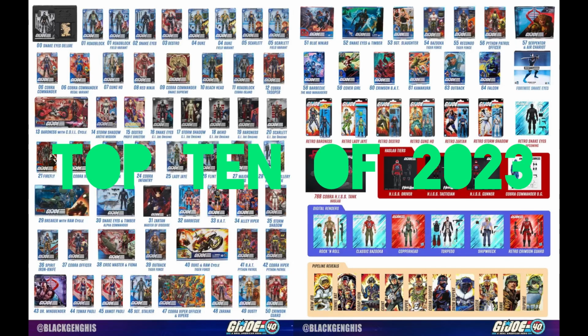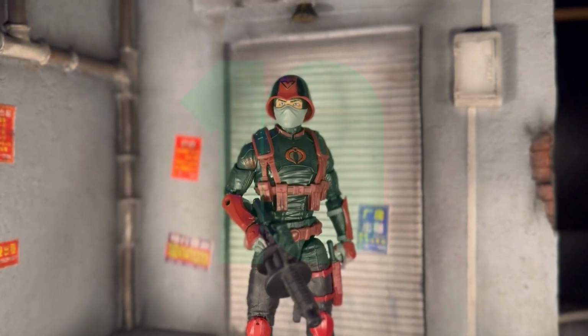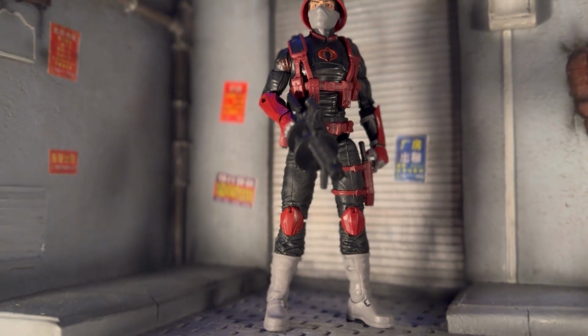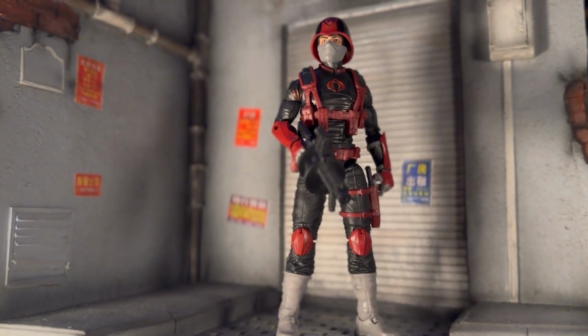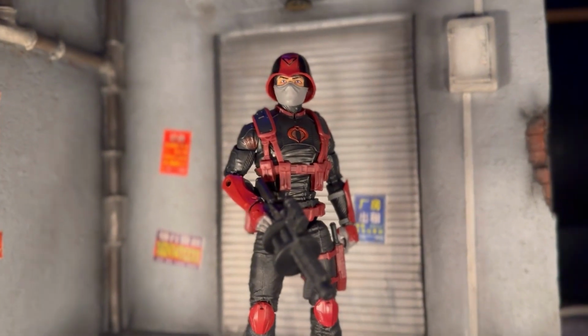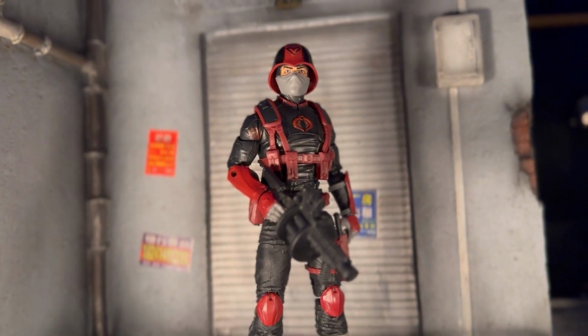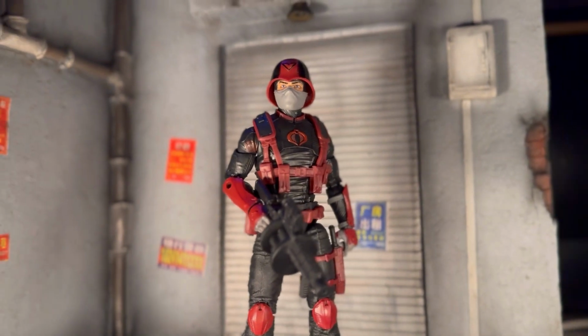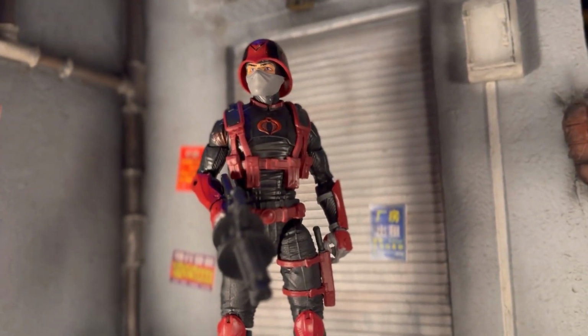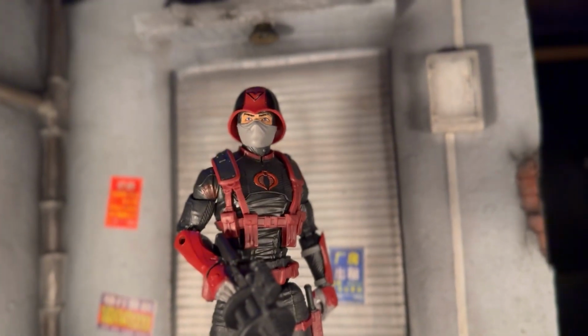2023 was a great year for G.I. Joe Classified. We jump into my top 10 list with the Fire Team 788 Cobra Officer. His colors are outstanding. I figured I had to include one of the characters from this package, as everybody seems to have included one on their top 10 because they're just outstanding. What great repaints. What a great package.